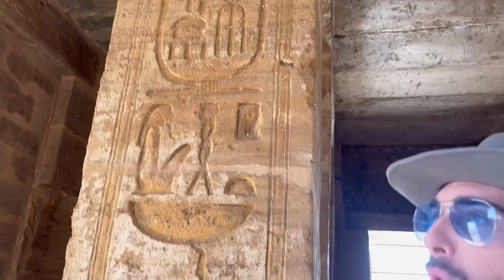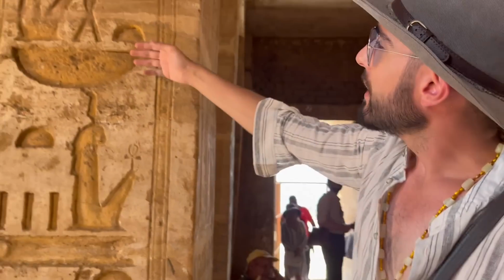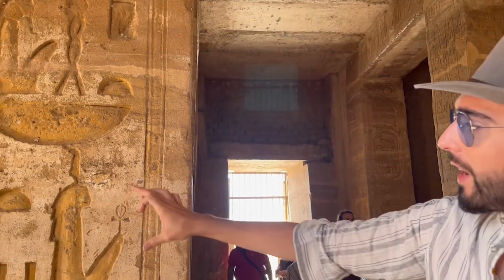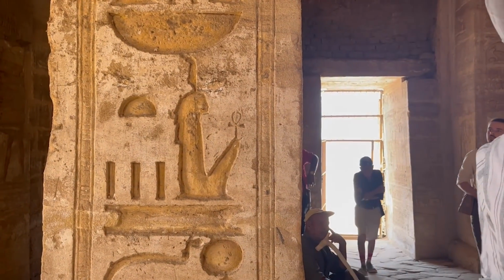Thutmoses. So that's his name written there. Below here, it says that he is the god Ptah on earth. And down here, it says that he's making justice happy.